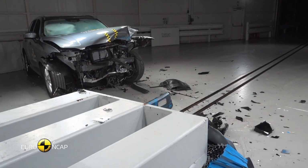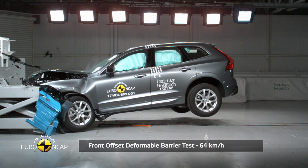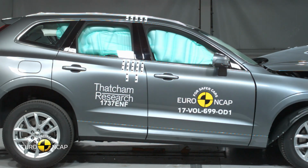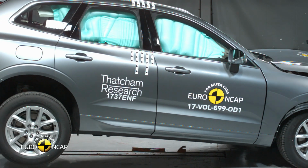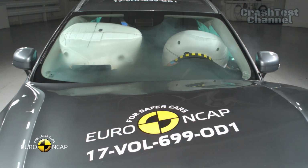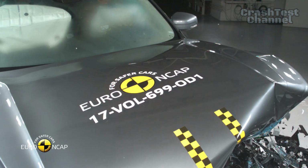For the Volvo XC60, the passenger compartment remained stable, offering excellent protection for critical areas such as the knees, femurs, and chest of both the driver and passenger. Volvo demonstrated that this protection extends across occupants of different sizes and positions, a testament to its robust design.